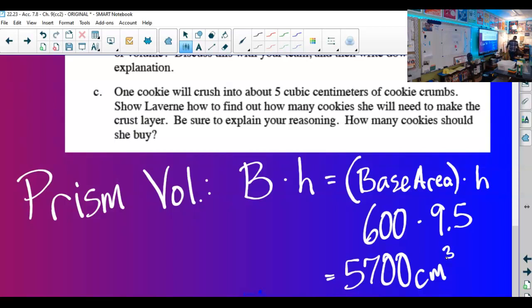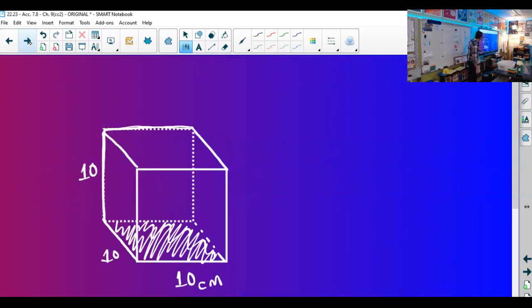So now just for fun, let's draw a cube. Because you, of course, have graph paper out because you're used to that. So let's draw a cube that's 10 by 10 by 10. I got graph paper that I told you. That's for your top one. So we did 600.